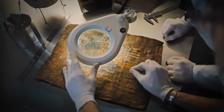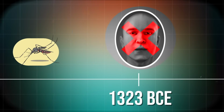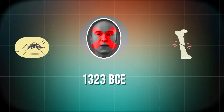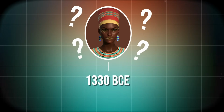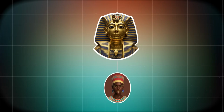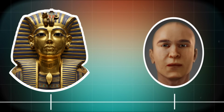So, Tut passed away in around 1323 BCE, probably due to malaria. He had other health issues too, like when he broke his leg, and records suggest he wasn't in the best shape. As for Nefertiti, we have no solid data about her demise. Plus, nobody knows exactly when or where she was buried. The supposed year when she passed away is around 1330 BCE, but she could have lived longer, and the mask was intended and prepared for her. Or maybe they just took her mask right from the burial chamber. After all, they were family.